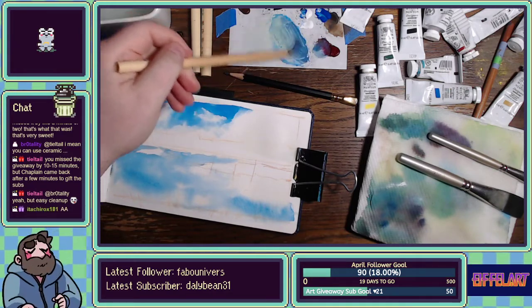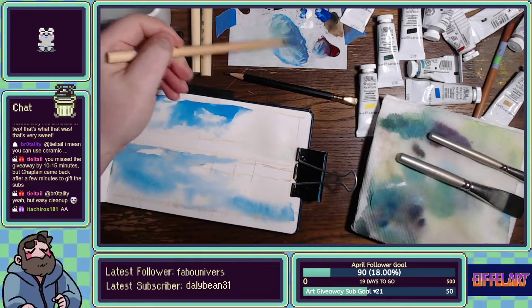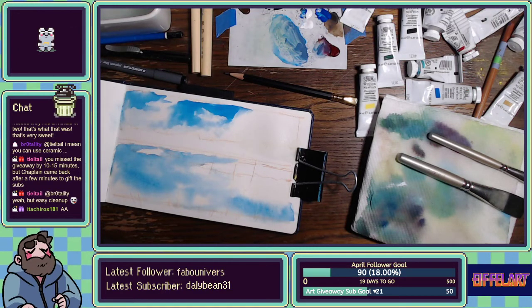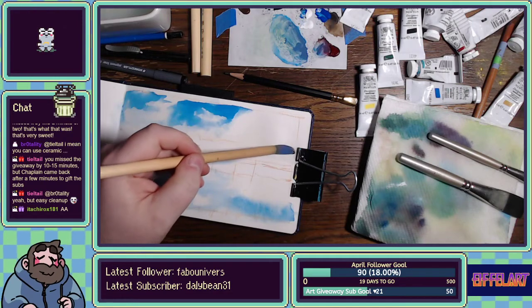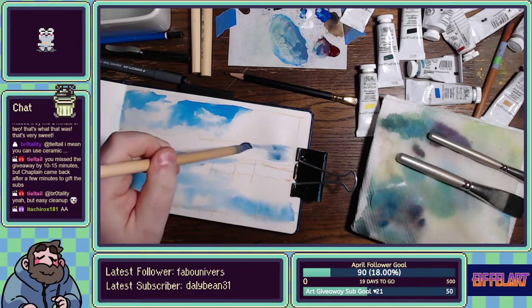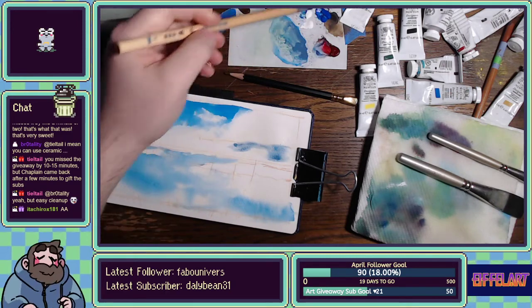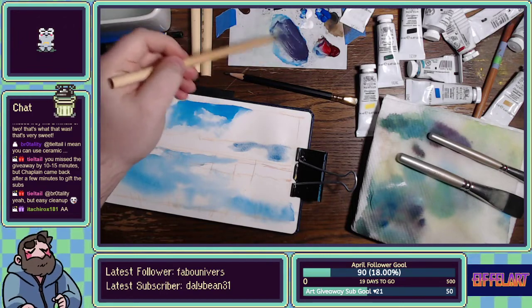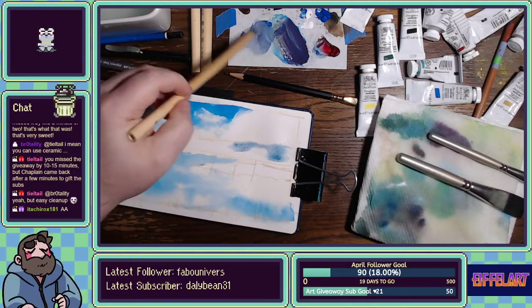So mix in a little bit of red into that blue. This value needs to be way darker, so I'm going to go ahead and darken those up.